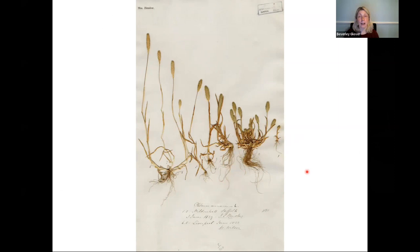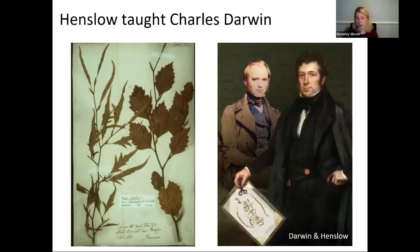So Darwin, in fact, attended all of Henslow's lectures, which were supposed to be very interesting, and they went out together at the weekends botanizing, and Henslow taught Darwin how to identify plants, how to study them, and how to press them and make those herbarium sheets as well.